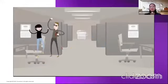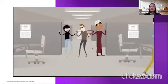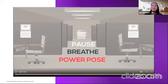Adding a little confidence allows you to put your best foot forward. At your next interview, if you're feeling a little nervous, remember to pause, take a breath, and try striking a power pose. Good luck!